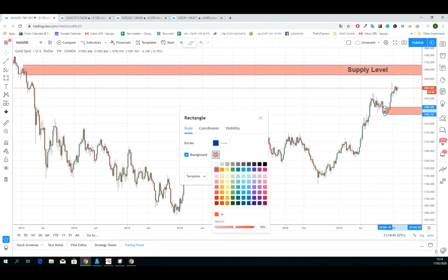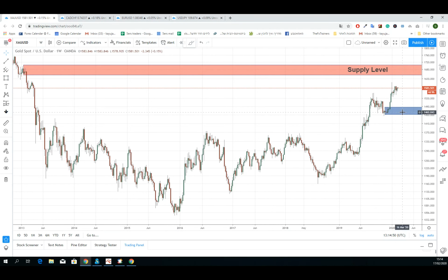This blue level will be the long-term target, but if the price tests this level before the price touches this supply, I will buy the gold at this demand, and the long-term target will be the supply above, also a great level for a sell position.